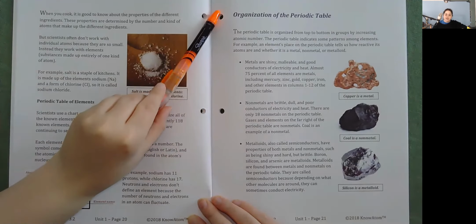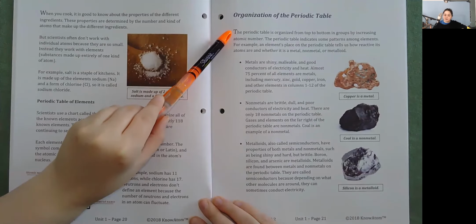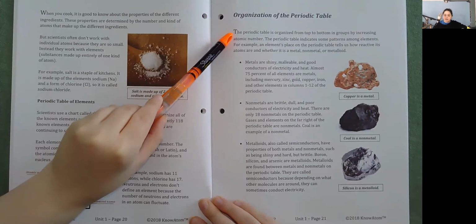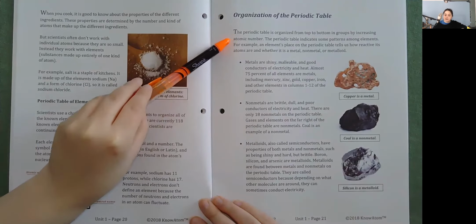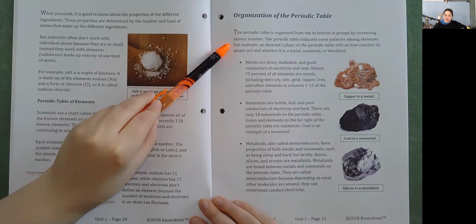Organization of the periodic table. The periodic table is organized from top to bottom in groups by increasing atomic number. The periodic table indicates some patterns among elements. For example, an element's place on the periodic table tells us how reactive its atoms are and whether it is a metal, nonmetal, or metalloid.